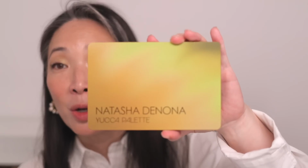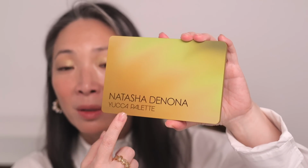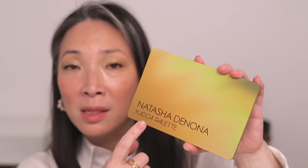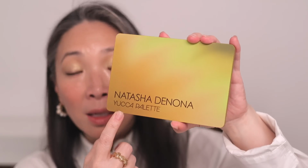Nothing new for eyebrows. Still continuing to use and enjoy my Persona Swipe Up Brow Gel. And eyeshadow. There is only one eyeshadow worth talking about this month. This is the Natasha Denona. I was saying yucca. This apparently is pronounced yucca. Yucca is with one C. Apparently they're very different. This yucca is a flower and yucca is a root vegetable that I love. But anyway, this is the yucca palette.